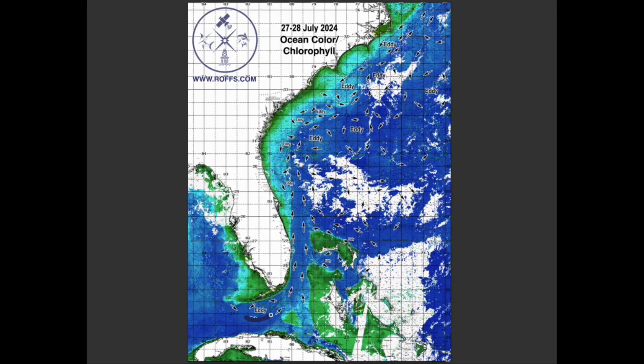Again, here is that larger counterclockwise rotating eddy off of the Keys, and the larger eddy moving northeast off of Cape Fear, with the bluer water inshore near the Big Rock area.